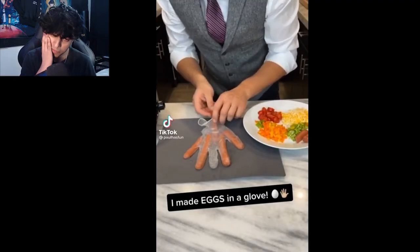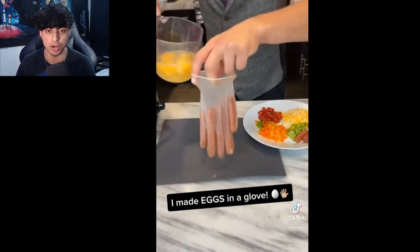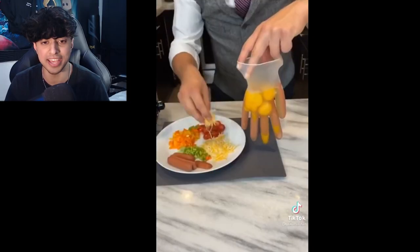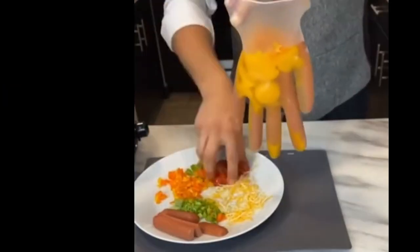Okay, so he's got 4 sausages in a glove. I really don't know why. Put in another one. He's got 5. Wrap them all up. All right. He's got eggs. Put an egg in the sausages. I don't know. Some cheese as well. I don't know who's eating out of this anyway.